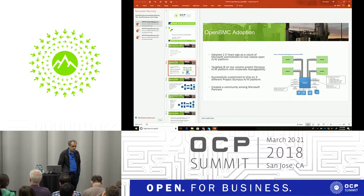For an open hardware platform, the firmware is a key element of the enablement. As Microsoft's commitment to contribute to open hardware platforms under OCP, we decided to put more focus on open source firmware that can be shipped with those open hardware platforms. About 1.5 years ago, we did some research and investigation of the open source solutions available out there, and we decided to adopt the OpenPower OpenBMC that was originally created by IBM.